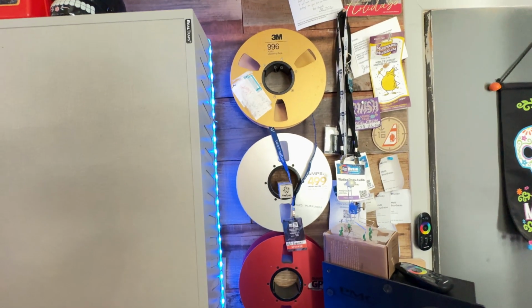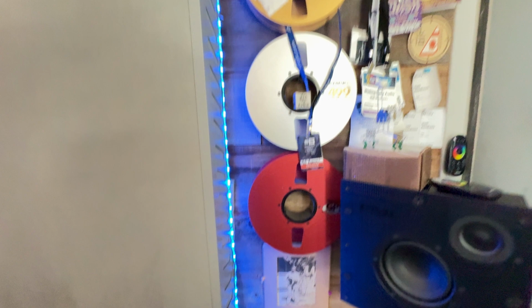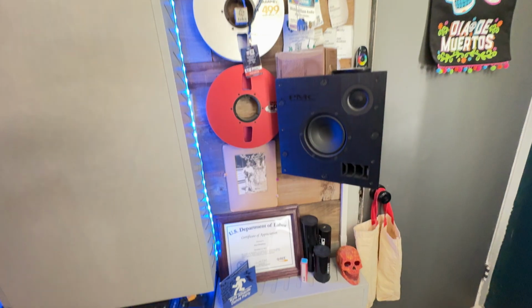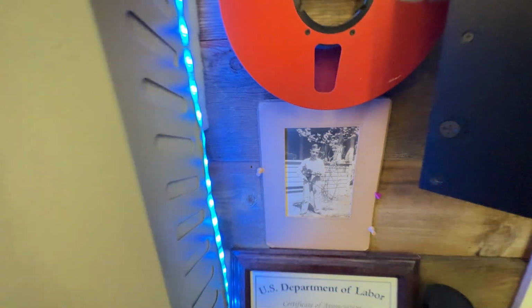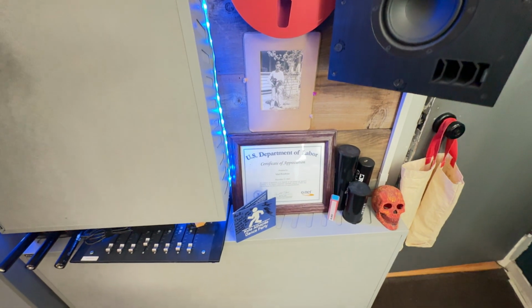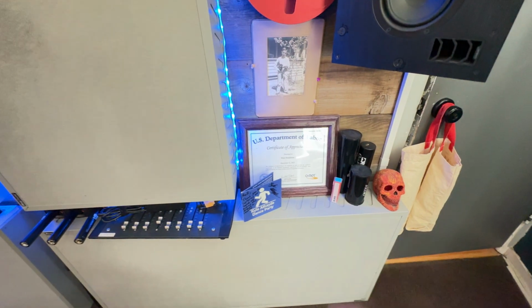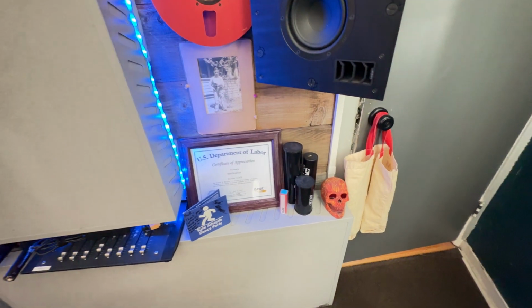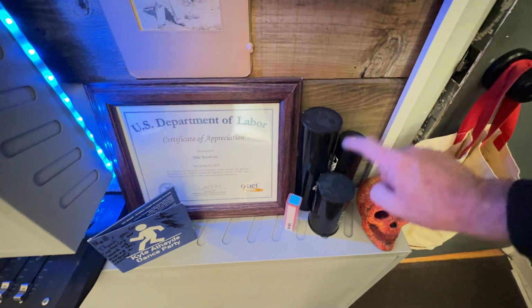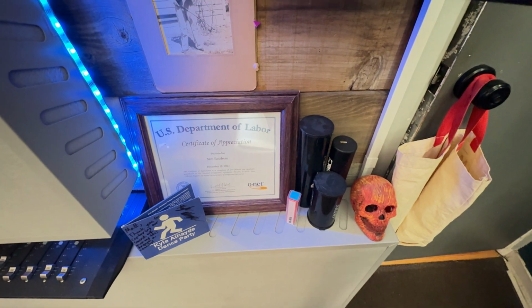Old reels as decoration. Got your 3M 996, you got your Ampex 499, you got your Quantegy GP9. We'll talk about that speaker in a minute. A picture of my dad playing violin when he was a kid. There's my certificate of appreciation from the U.S. Department of Labor. That's a whole little story. A CD I worked on for Kyle Athade, Dance Party, a big band record. You got to have your collection of shakers, of course. That's important. You also have to have your Day of the Dead kind of skull.